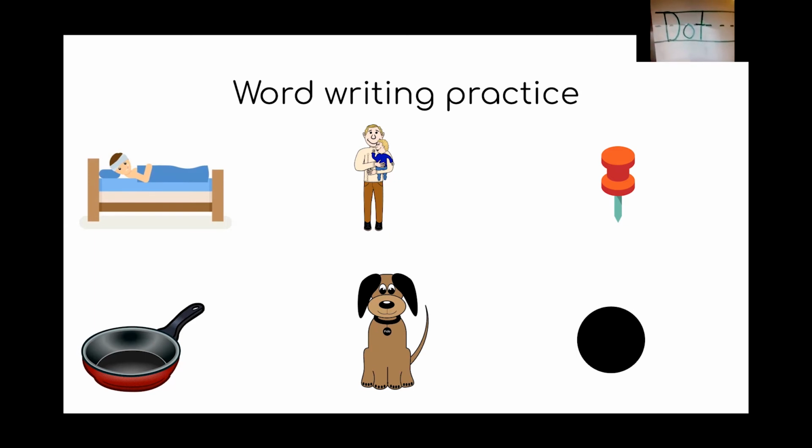Dot. D, O, T, dot. Very good, boys and girls. Let's give ourselves a round of applause because writing words can be hard sometimes, and you all did so good. So, round of applause, way to go.